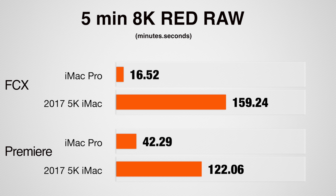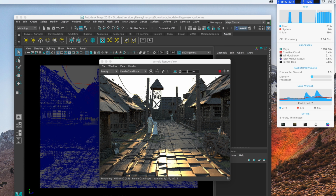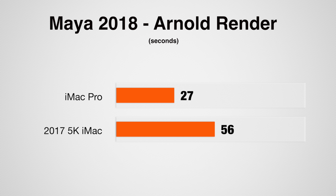Taking a look at a 5-minute 8K project render to ProRes, the speed difference between the 2 machines is shocking, and we finally see the Pro performance come out of the iMac Pro. To finish off the test, we rendered the model village scene from SolidWorks using the Maya Arnold render engine, where the iMac Pro was almost twice as fast as the regular iMac. Since Arnold rendering scales almost perfectly with larger projects, Maya users should enjoy very good performance increases.